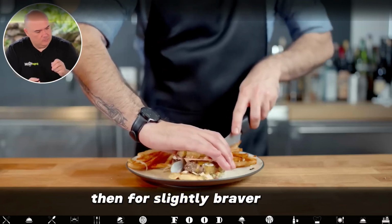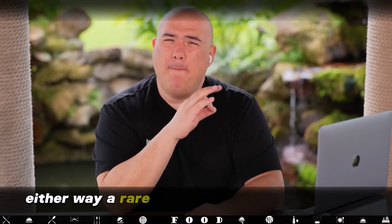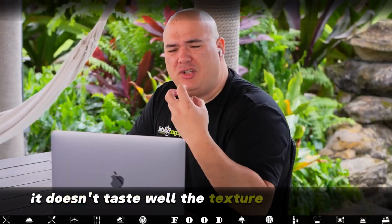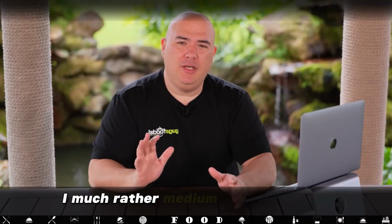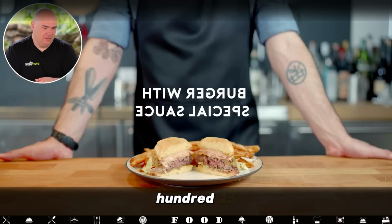Then for slightly braver souls, there's rare, where we're taking it off at 120. By the way, a rare burger is just not good for me. It doesn't taste well. The texture is just mushy. I much rather medium rare or medium. And then the sweet spot, medium rare, 125 to 130 degrees, tender, juicy, delicious.